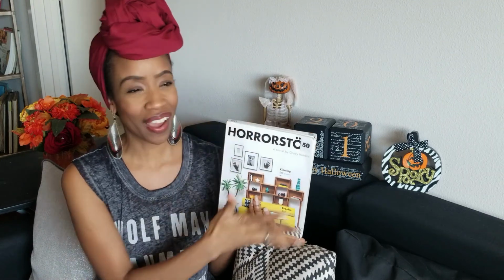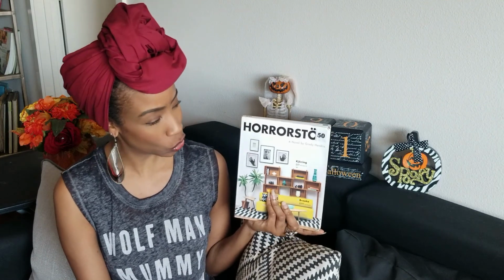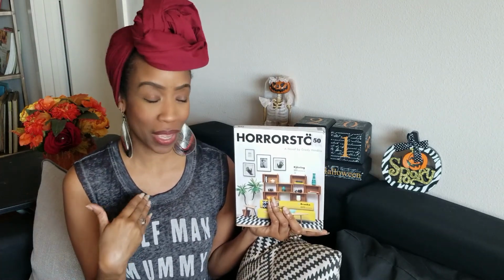The setup was fine. I love the imagery that Grady Hendrix used to describe the store. Because I've been to IKEA many times in the past, I know the store very well, so I could see everything that he was describing. It was just like I was there. Then we get into the horror part of the story. It started off well with a little seance, and then it just went downhill from there for me.